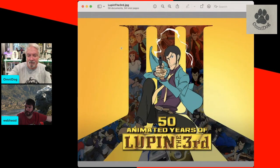50 animated years of Lupin the Third. It's literally called 50 Years of Lupin the Third. Now that I'm looking at it, I'm not sure if this is an art book or actual stories. If I followed it, I would know, but unfortunately this is way out of my zone. Yeah, it looks like they just talk about this thing and there's art and background and stuff. I don't know what this is. Must be popular.